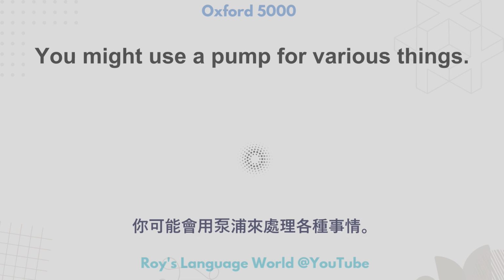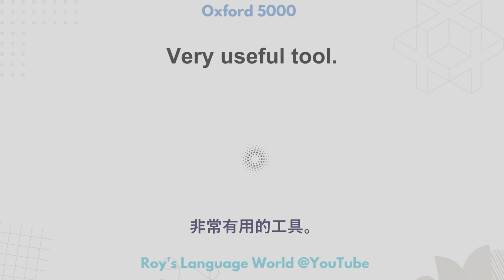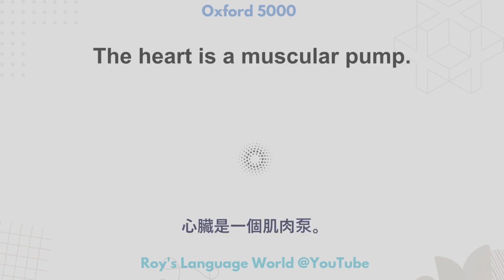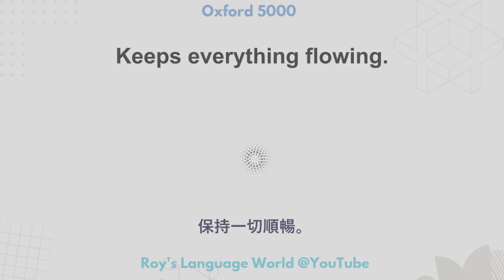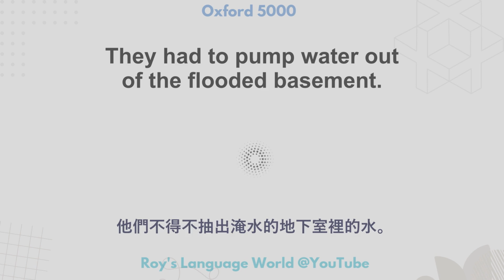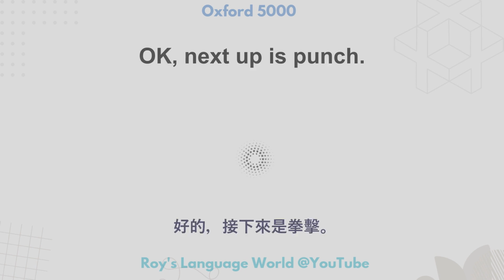Okay, next up is pump. Pump. You might use a pump for various things. He used a pump to inflate the tires. Very useful tool. It is. Or how about the human body? The heart is a muscular pump. Keeps everything flowing. It does, and sometimes you need to remove water. They had to pump water out of the flooded basement. Good point.